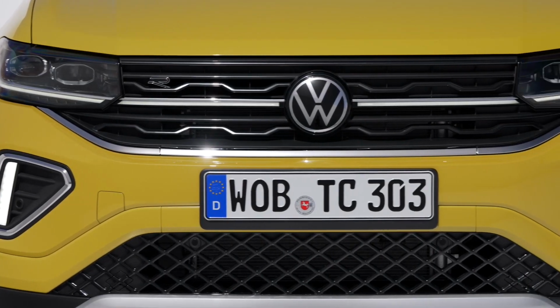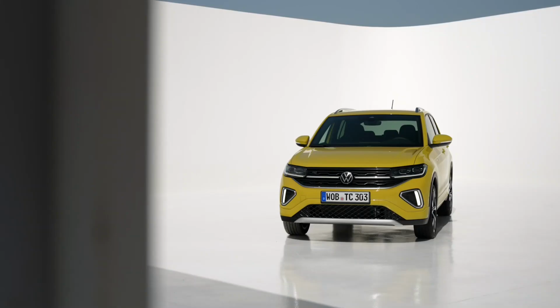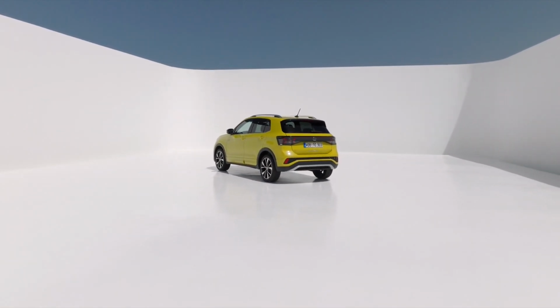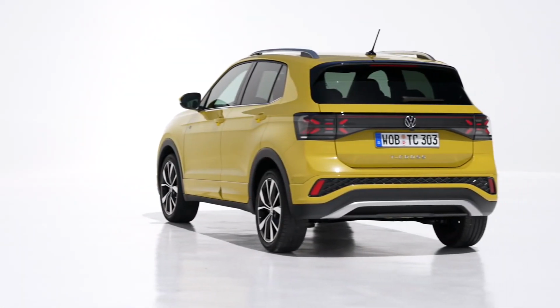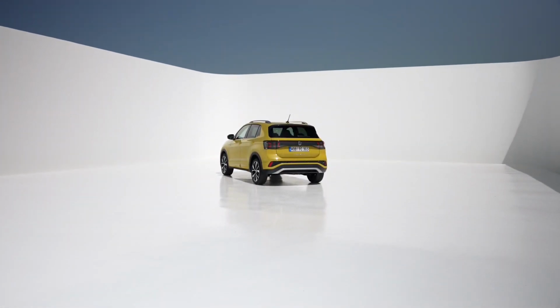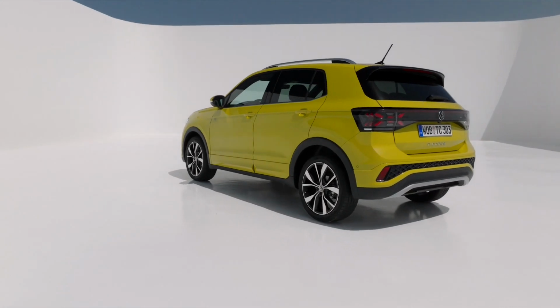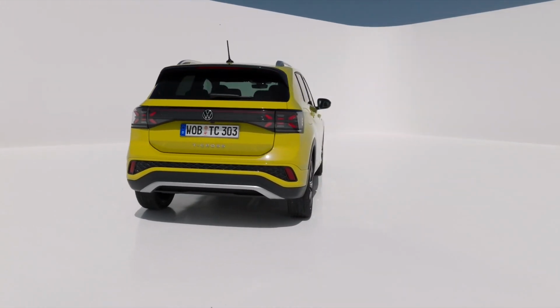The powertrain lineup carries over from the pre-facelift model, meaning the T-Cross doesn't have any electrified options unlike most of its competitors. The turbocharged 1.0 TSI 3-cylinder petrol engine is available with 94 horsepower, 70 kW/95 PS, or 113 horsepower, 85 kW/115 PS, while the more powerful turbocharged 1.5 TSI 4-cylinder engine produces 148 horsepower, 110 kW/150 PS. Power is transmitted to the front axle via a 5-speed manual, 6-speed manual or 7-speed DSG automatic, which comes standard on the most powerful variant.